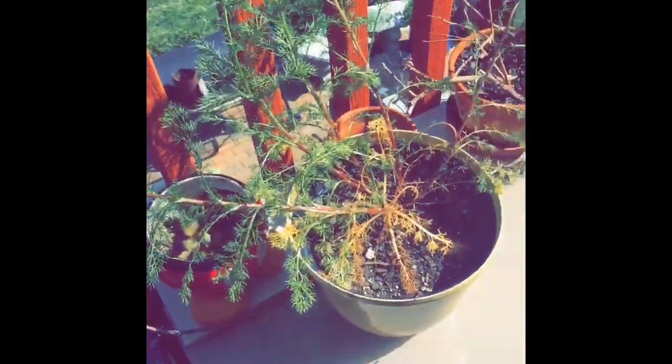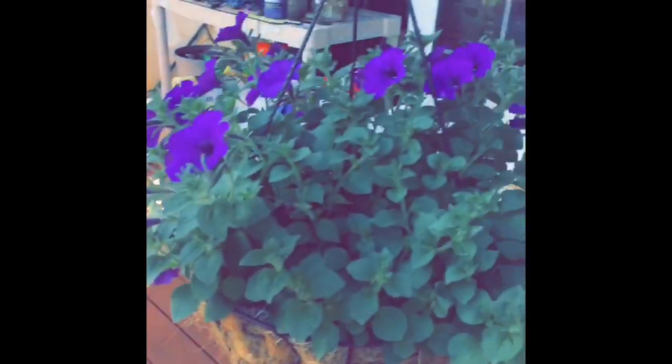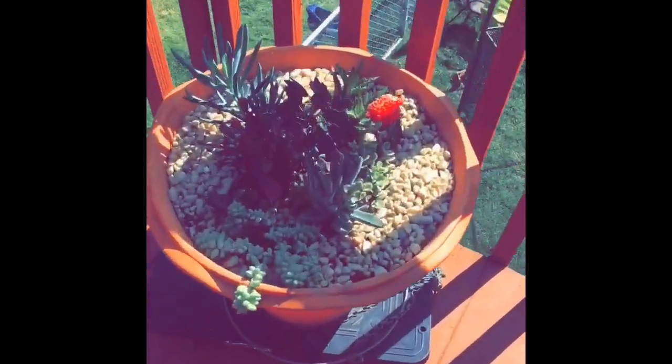Okay, let's see what we got coming going on up here. I really don't know what this is. Came up from last year though. So we'll see. My mom painted this. She helped me paint it years ago. So we moved it up here. It looks so nice. You know I love succulents.